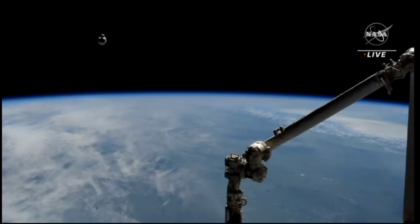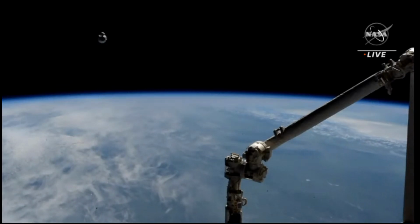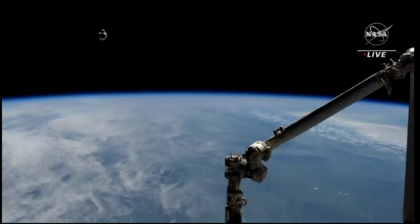1.104 Crew Dragon approach and retreat monitoring. Station copies and work.